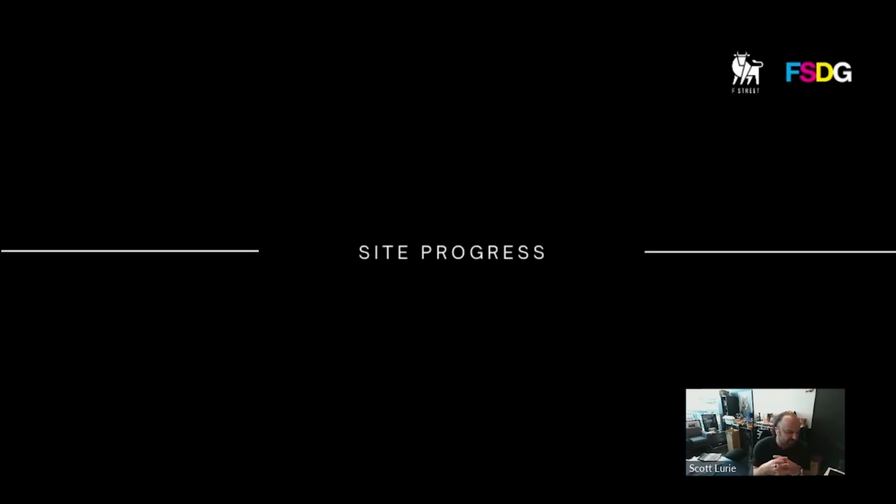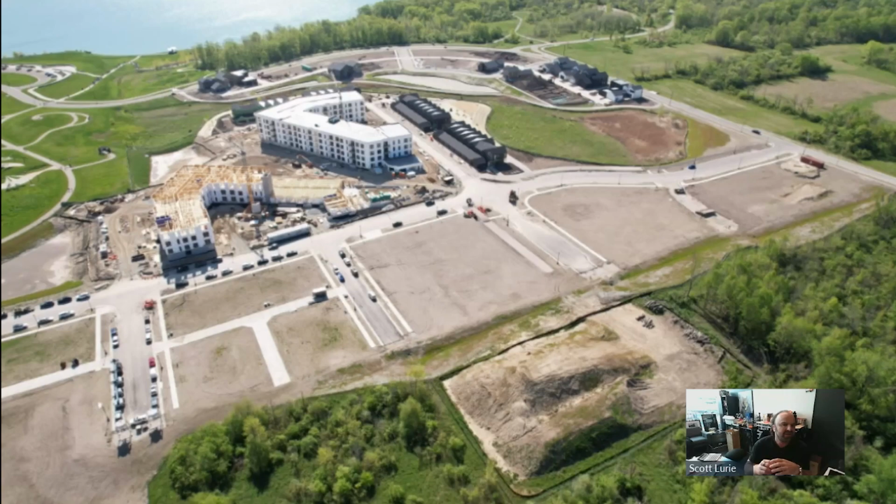A lot of people have asked us what's going on with the site. They haven't been able to get to the site. So I thought I'd show, for the sake of showing, what our site progress looks like today. So this is a picture from last week. As you can see, the building, I'm not sure if you can see my cursor.